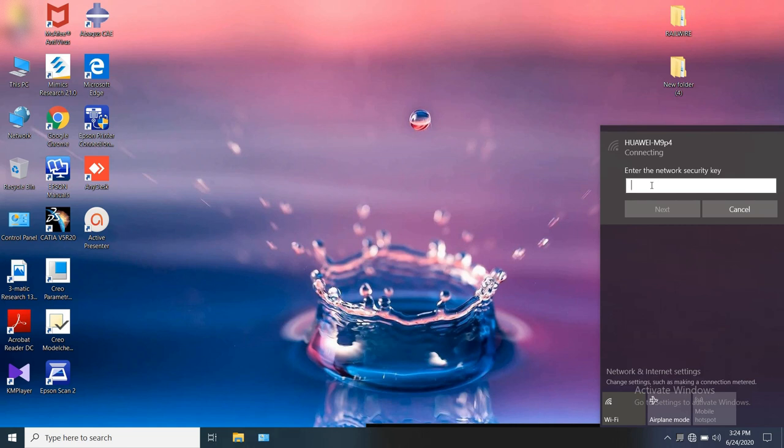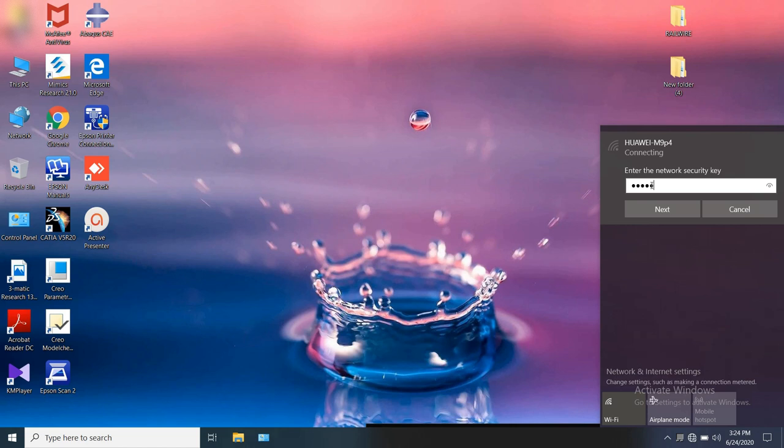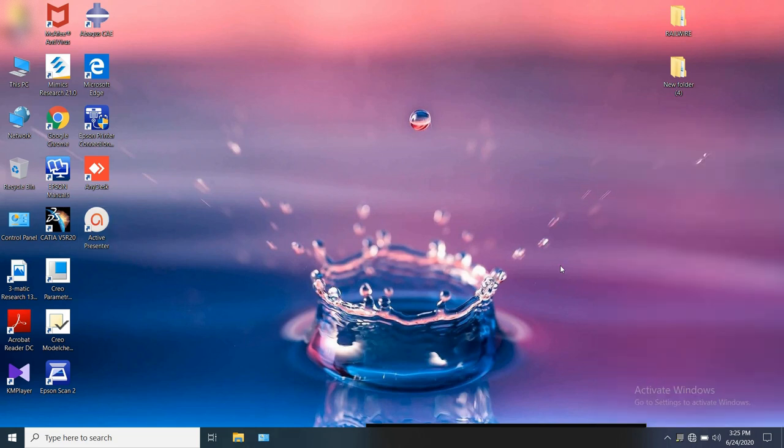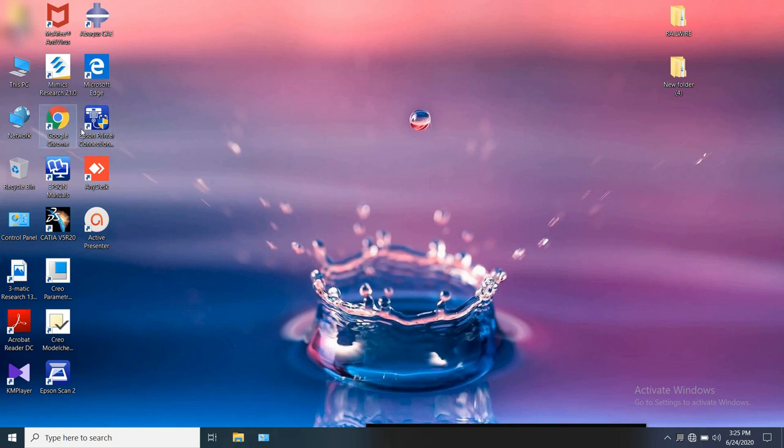So first of all, under the Wi-Fi option, click the Wi-Fi option. Under the password, you may need to find the password at the back side of the modem. Enter the 8-digit password here. After entering, click next and wait until it gets connected. It may show connected. Ensure it is getting connected. Okay, it's getting connected, but no internet.